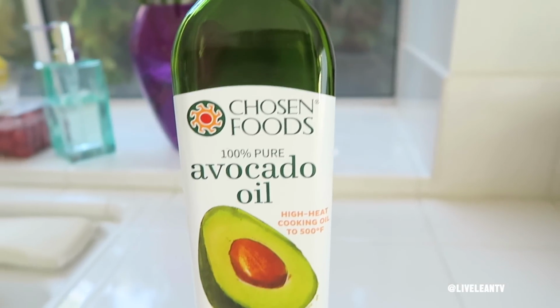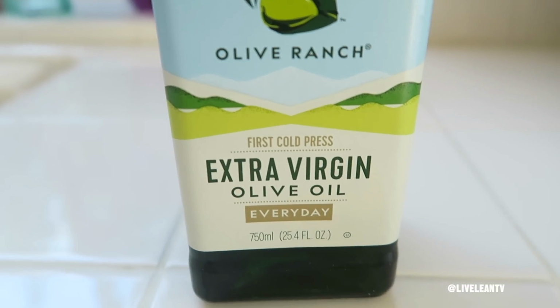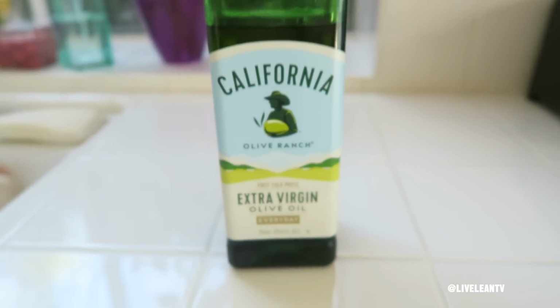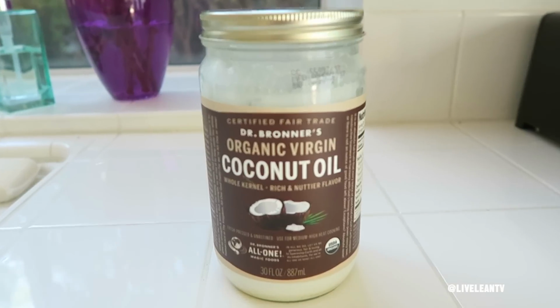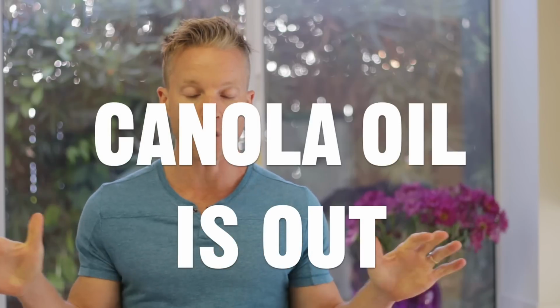So here's the bottom line, guys. Avocado oil is the best cooking oil for high heat. Use extra virgin olive oil at room temperature by adding it to your salads, your dips, and your sauces. Enjoy coconut oil in your coffee and as a spread on your favorite food, but canola oil is out.